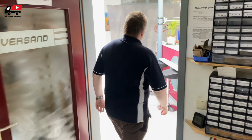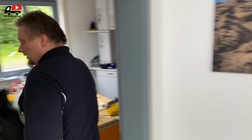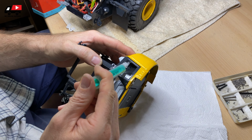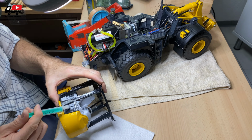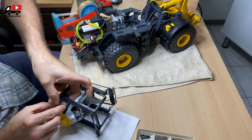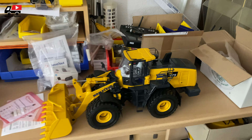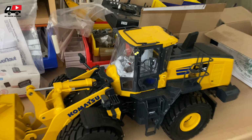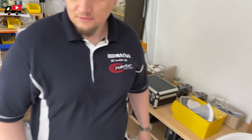And then we have our workshop here, where we build the models for the customers. A colleague is just building another WA475-10 wheel loader. There on the other side there's another almost ready to be shipped. There's just some parts missing. So that's where we assemble the models, do some preparation also for the kit parts, and that's this room here.